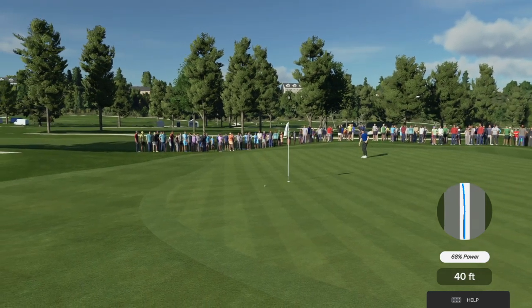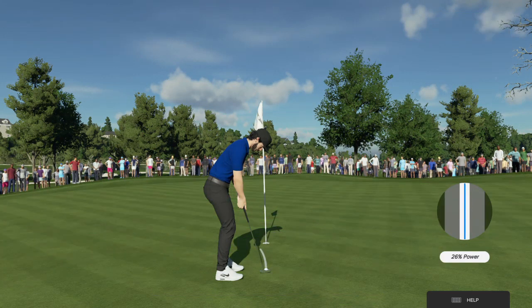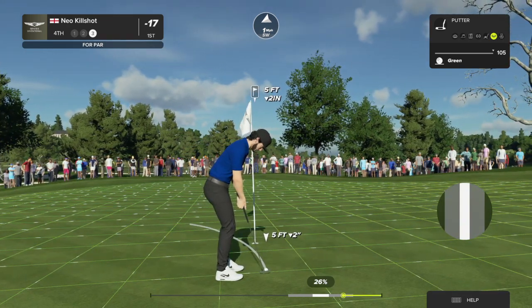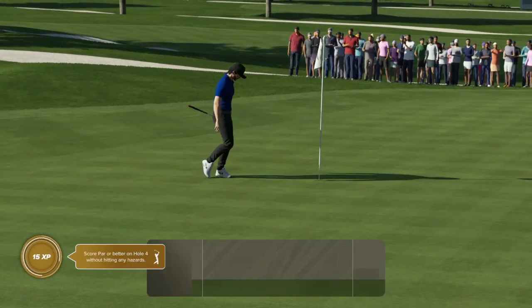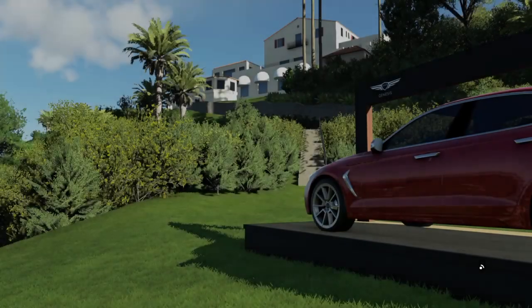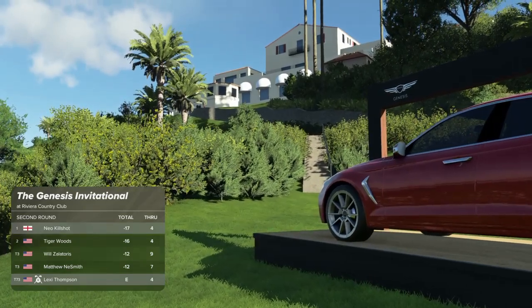Ooh. That's disappointing. This putt just 5 feet away from the hole. Stop if you've heard this before. Tiger is coming off a birdie on his last hole, and that will take him to one off the lead.